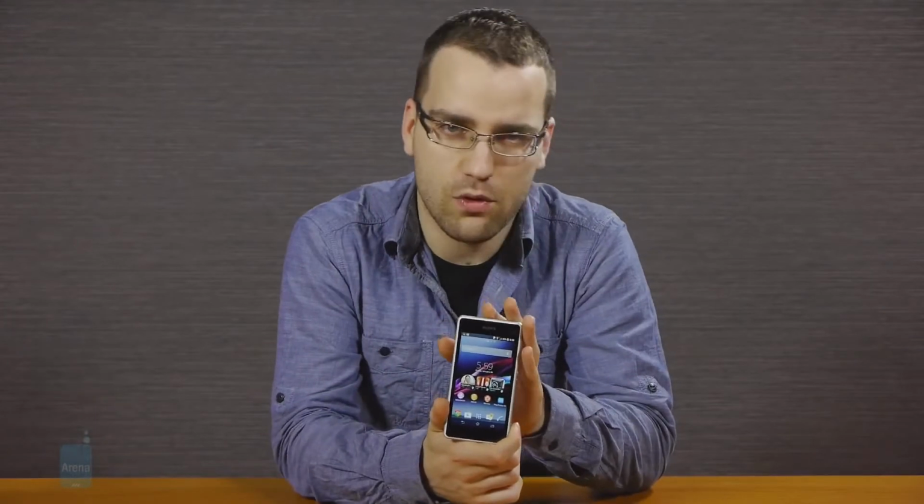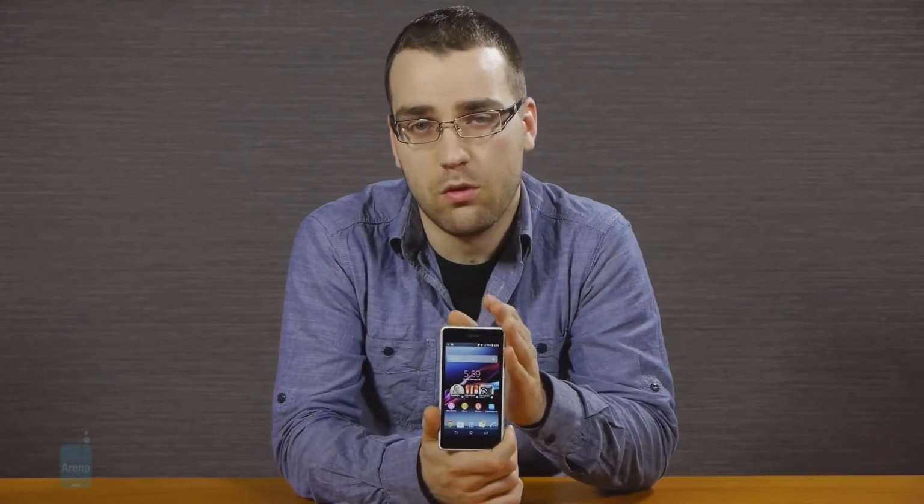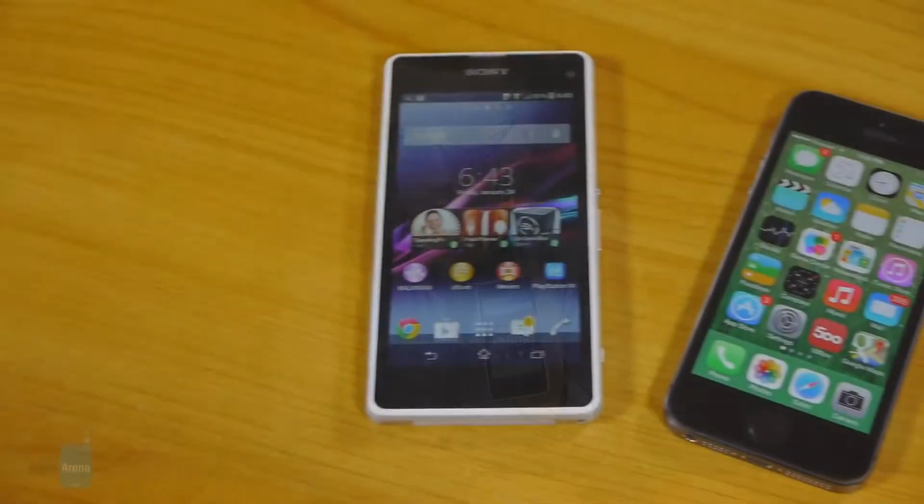On the other hand, if you're more of a casual user that would still like to have access to a premium smartphone experience, the Z1 Compact will be a great choice, especially when you have in mind that it will also be easier to carry around.